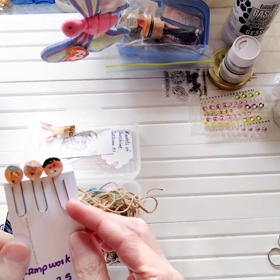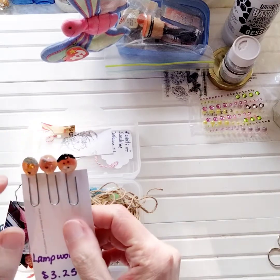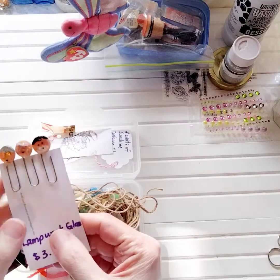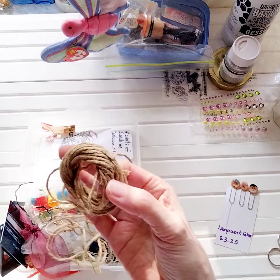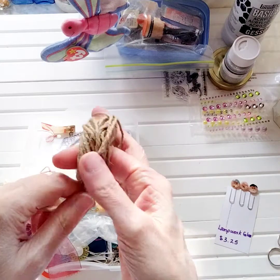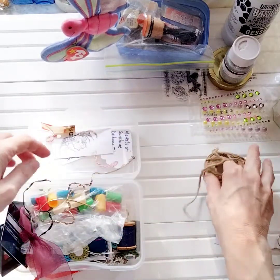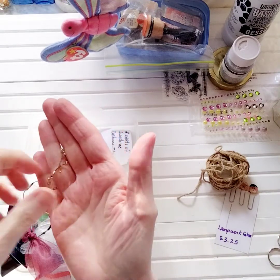Aren't these cute? They're lamp work glass beads, apparently, if I'm understanding it correctly. I put lamp work down here, so I'm not sure. But they're so cute. So I thought I could put those in a journal page. Obviously, burlap. These are perfect for the tags that we want to make, to have something look really vintagey. And then here's some of my daughter's jewelry from when she was little. We were in a wedding, and she was a flower girl.